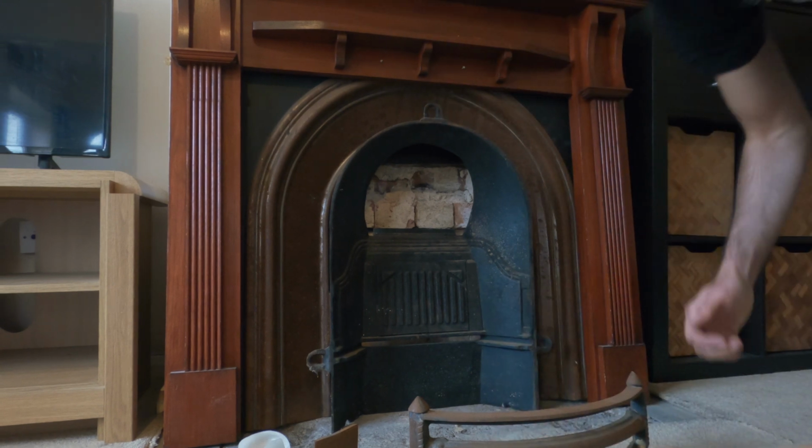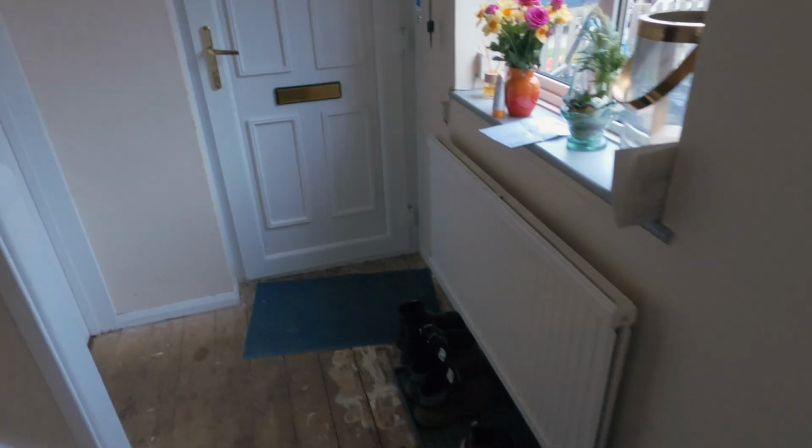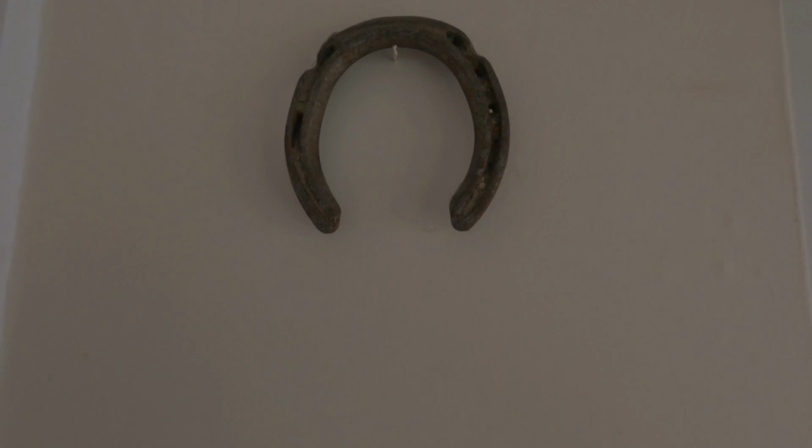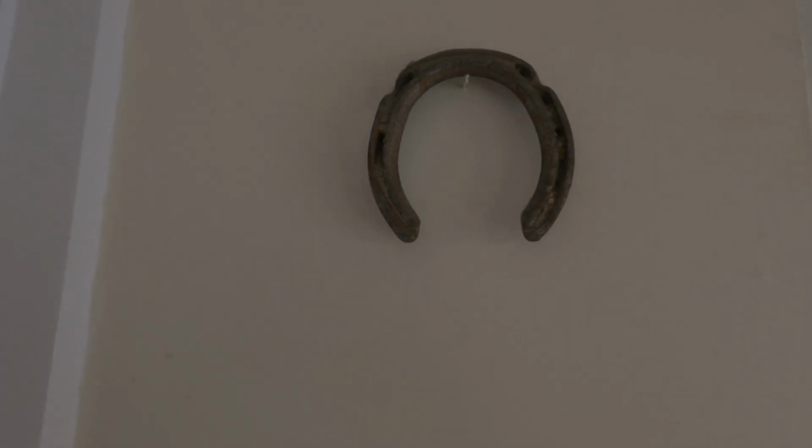We'll take you through to the other room and see what's going on there. The whole house we're doing a lot of DIY at the moment. There's a horseshoe there. I've always hung horseshoes this way up. A lot of people tell me it's unlucky to do it this way, but it's always been lucky for me.